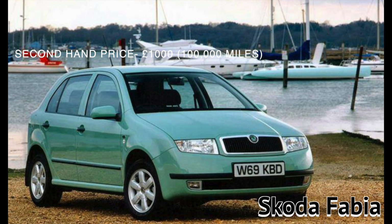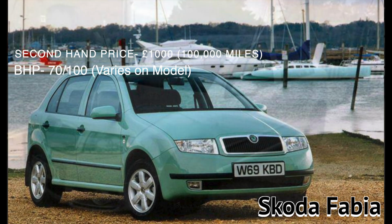Now, it is a hatchback, so that means there will be plenty of room and it actually won't hurt insurance too much. For any lads who are looking for a first car, this is the one to go to because you'll be more worried about the BHP, the miles per hour, and 0 to 60. So the specs: the BHP varies from 70 to 100. This is the reason why it depends what model you get.